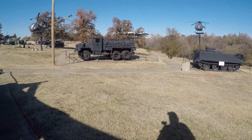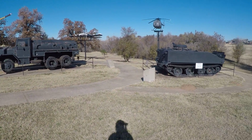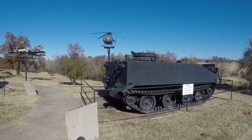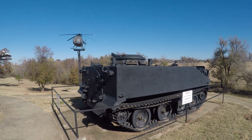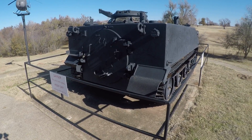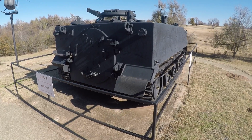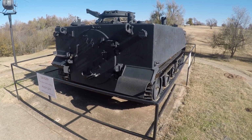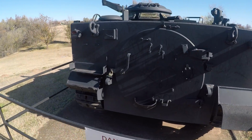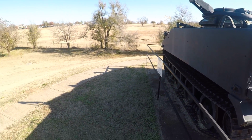Okay. I'm pooped, guys. Already walked 5 miles in the woods, and God knows how much I walked around here. What is this? Looks like it's a command and recon carrier, M114A1, made by Cadillac. Cadillac Gage GMC Corporation, in service from 63 to 1980. Huh. I wonder how that worked out. Cadillac. Probably a luxury ride on the inside.